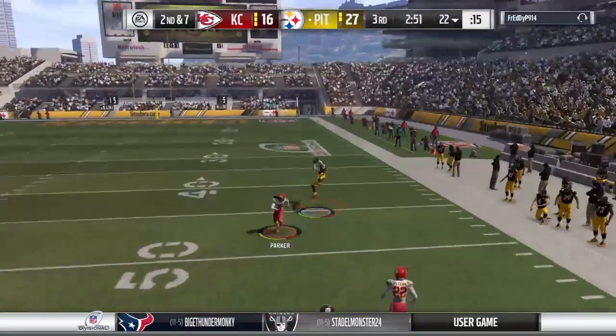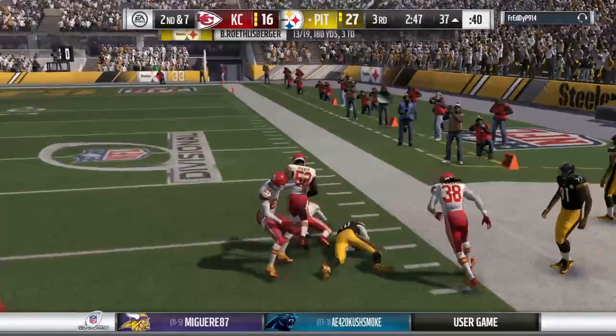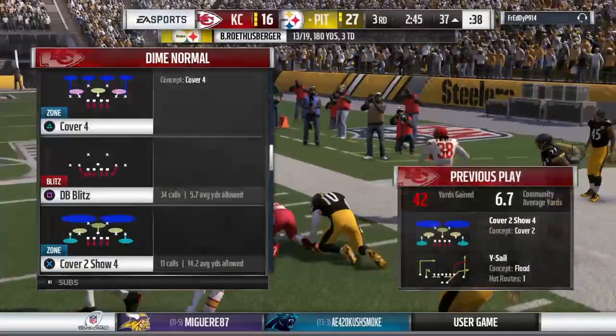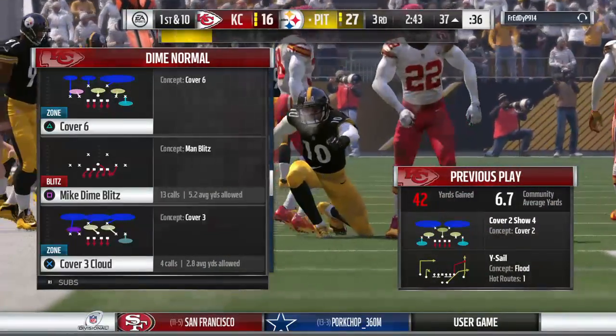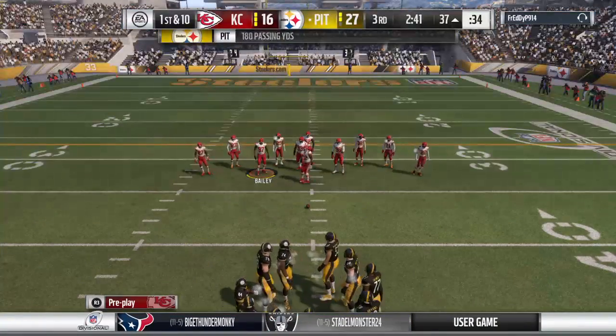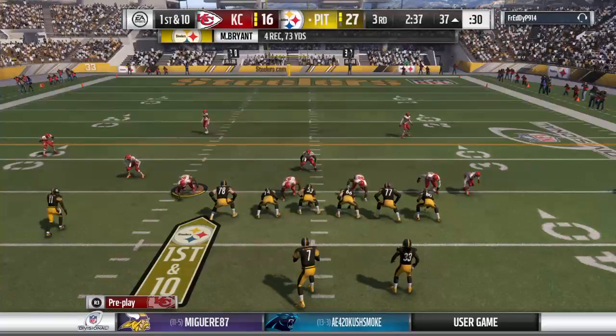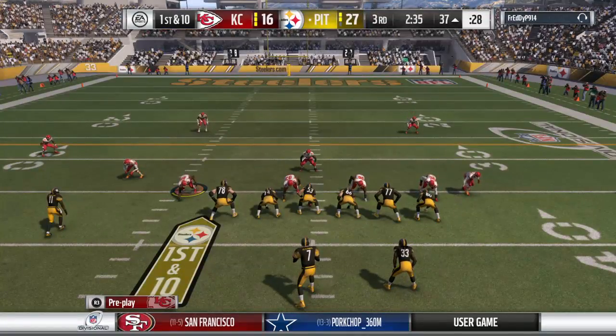Roethlisberger going up top. Oh, this is taken in. It's complete. And all the way down to the 37. A big play that time for Pittsburgh. 42 yards. And now a first down following that long gain. Here we go.